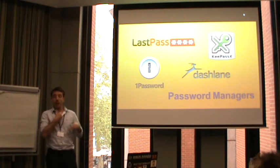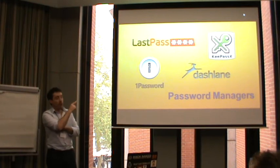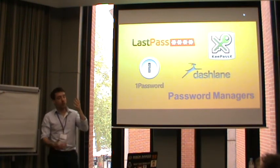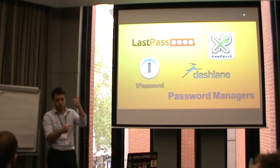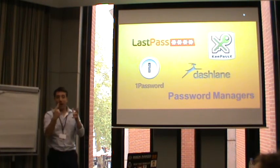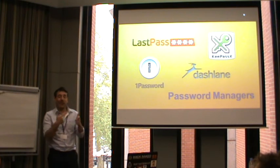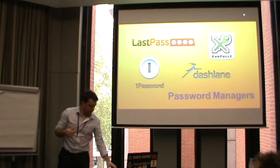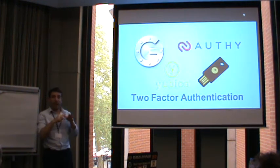A password manager system is one way. Myself, I use LastPass. It's up to you what you use, really. Password managers help you. You have loads and loads of passwords, and they'll keep a list for different accounts. For example, if you were to be compromised on one account, it would just be that one account that would be affected, as opposed to all of them, because they're all randomly selected.